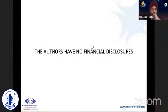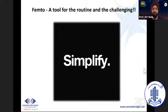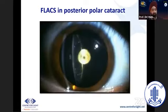I have no specific financial disclosures for this particular talk, though I am a consultant for J&J, whose machine I'll be talking about. Femtolaser cataract surgery is a tool for the routine, but also to simplify the challenging cases. And something that has been talked about earlier is my passion for doing femtolaser, as Mohan said, in all posterior polar cataracts.